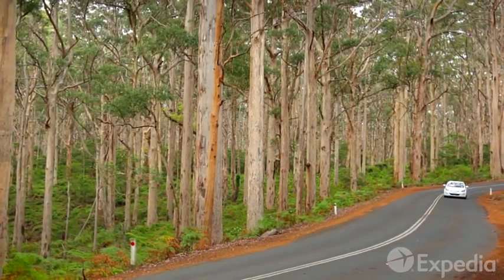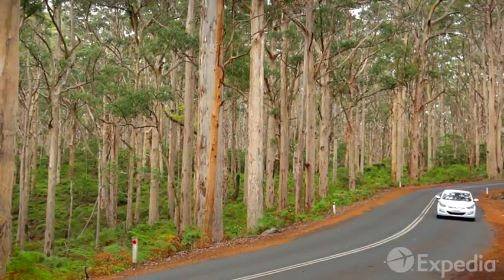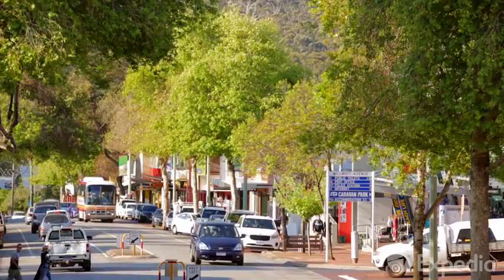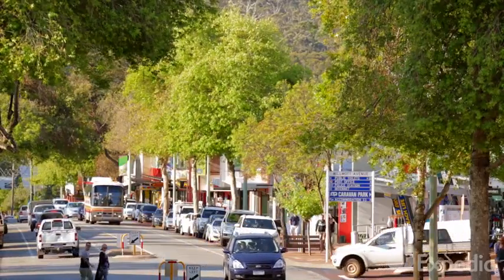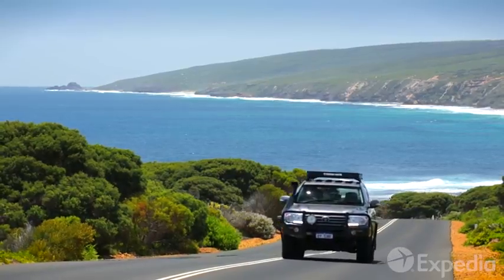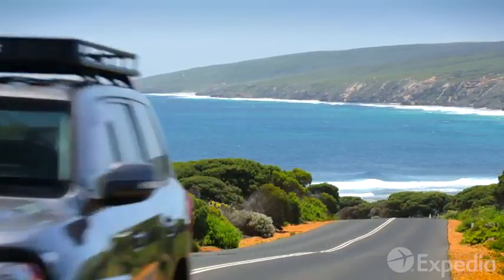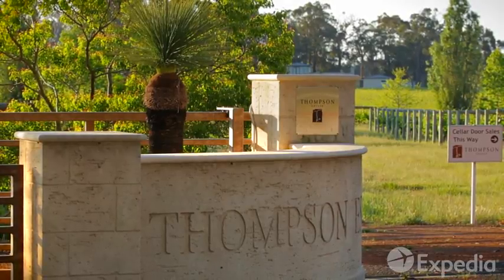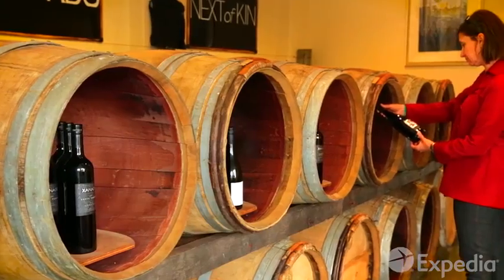Caves Road winds inland through picturesque villages and historic timber towns before arriving at the region's main settlement, Margaret River. Even though Caves Road is only 69 miles in length, it could take days to fully explore end to end. Each village, each farm gate invites you to slow down, stop, and taste all this region has to offer.